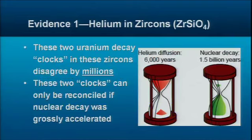It means that these two clocks were ticking at different rates. The helium leakage clock, we know what leakage is all about. We can study it from well-known scientific laws, whereas people don't fully understand how radioactive decay occurs. That means the only way these two clocks could be reconciled is, in a real sense, that 1.5 billion years of the nuclear decay occurred during 6,000 years of helium diffusion.